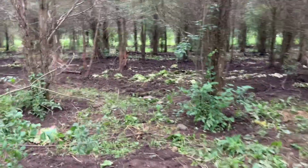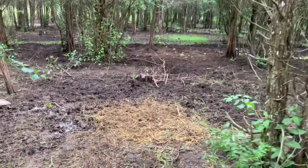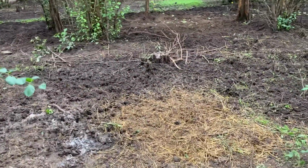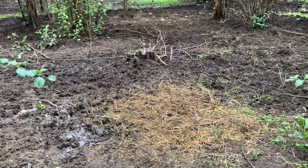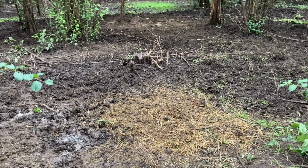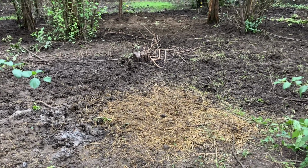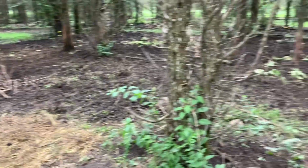We have some spelt on the farm mixed in with some straw, and I bring out about a bucket of that and I drop it in different areas every single time. Not necessarily for the spelt to take, although some might, but the spelt seed's got a lot of protein being a grain, and mixing it with the straw there, it's a little bit of extra roughage for our pigs.